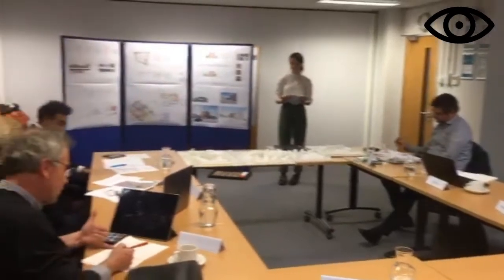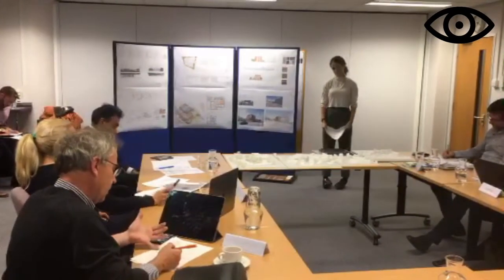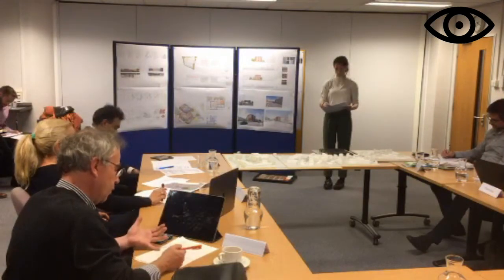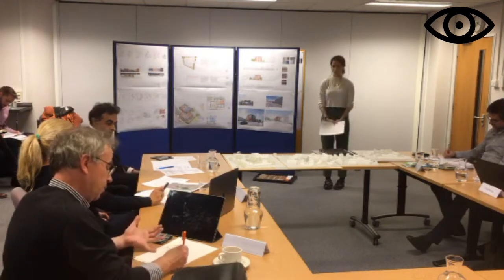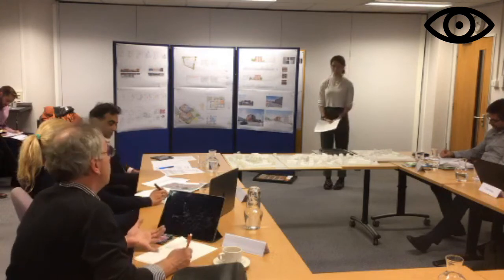Summary as well. Successful scheme, done well, addressed issues at the back. Very good piece of architecture. Crinkle is not expressed internally. Roof is the big disappointment. Disappointed it's not used. Could make it green or biodiverse, make it a brown roof. Could use PV. Could leave that open as a possibility over the lifetime of the building.